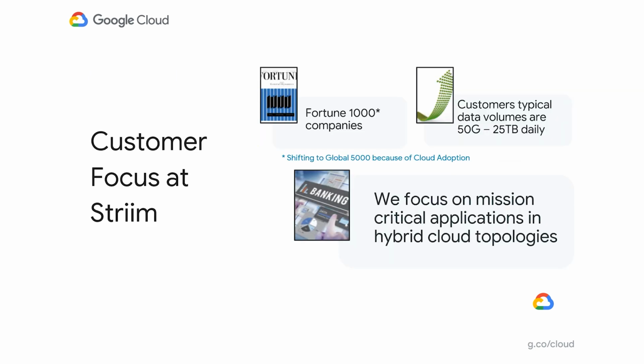So our focus is really on customers like Macy's, and it's typically the global 1,000 types of customers. Typically, these customers have a very, very strong requirement as far as scale is concerned. So their data volumes are rather large, and they may range anywhere from the order of tens to fifties of terabytes to, let's say, as low as 50 gigabytes.